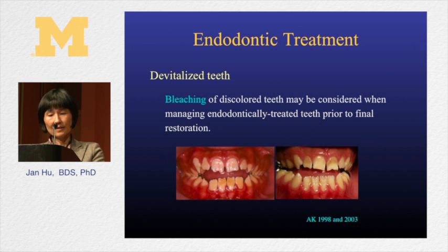This is a patient with amelogenesis imperfecta. Anterior teeth were traumatized and needed endodontic treatment. Because of discoloration, prior to the veneer placement, these teeth would need to go through bleaching.